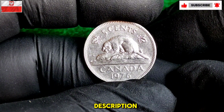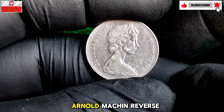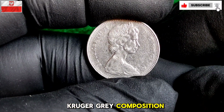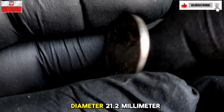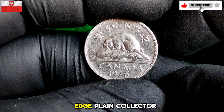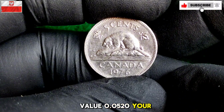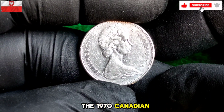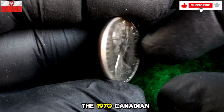Table. Feature, description. Year: 1976. Obverse: Queen Elizabeth II, Arnold Machin. Reverse: beaver design, Kruger Gray. Composition: 100% nickel. Weight: 4.54 grams. Diameter: 21.2 mm. Mintage: 88.9 million. Edge: plain. Collector value: 0.05 to 0.50 CAD, depending on condition.